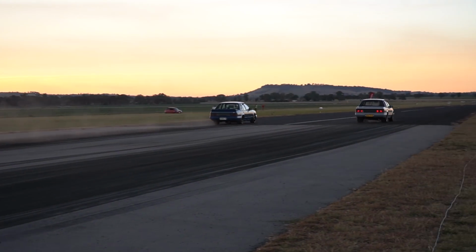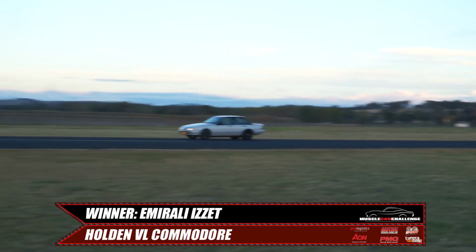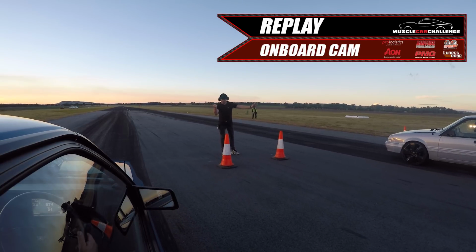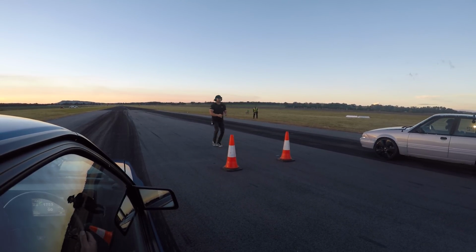Andrew got a slight advantage on the light there, but it's pretty even by the time they get to half track. What's going to happen in the top end? Looks like Emirali has the top end power, charges home for the win. Let's have a look at the replay. We'll go on board with Andrew's VK Commodore and see how it looked.